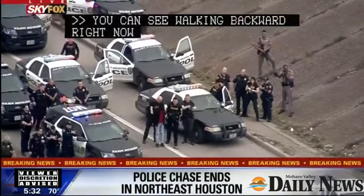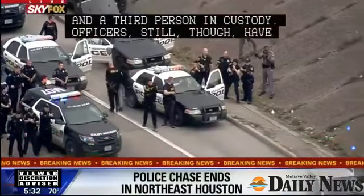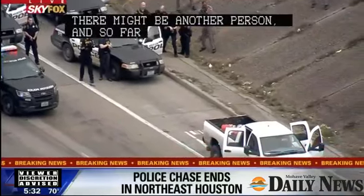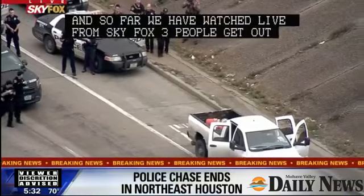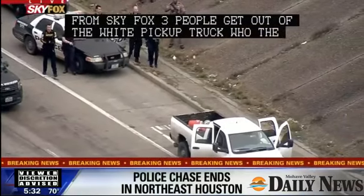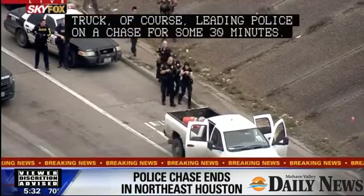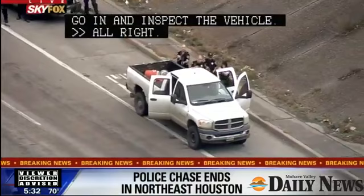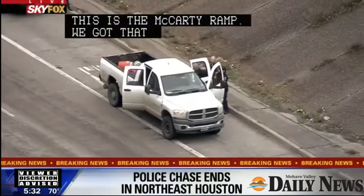Officers still have their guns drawn, not sure exactly if there might be another person. But so far, we have watched live here from Skyfox three people get out of that white pickup truck, the truck, of course, leading police on the chase for some 30 minutes across the city. Looks like they're going to go in and inspect the vehicle. All right, this is the McCarty ramp. We just got that confirmed. This is the McCarty exit off of 610.